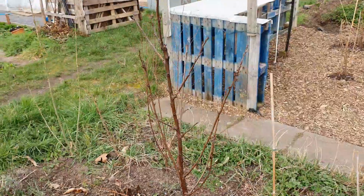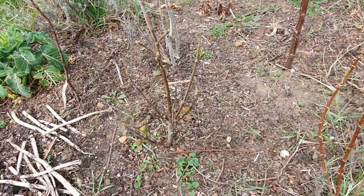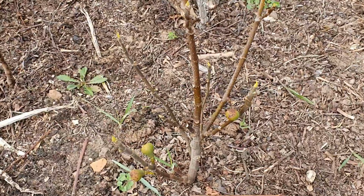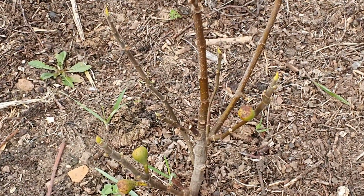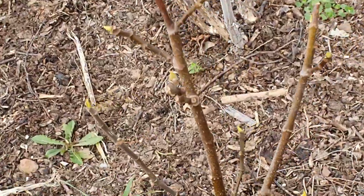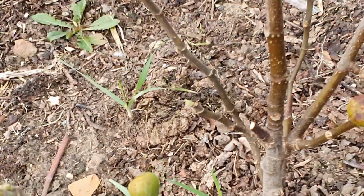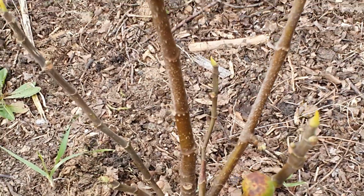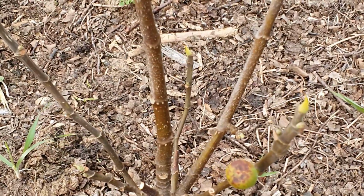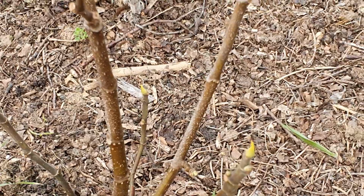Let's just zoom out. And then we've got the fig, and it's also already got some breba crops on. The ones that have gone brown, they'll fall off anyway. But you'll see there's also some forming that will end up being figs. Some will be leaf shoots, but some of those will be figs.